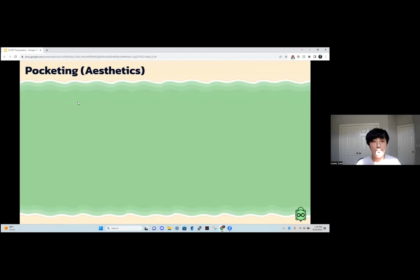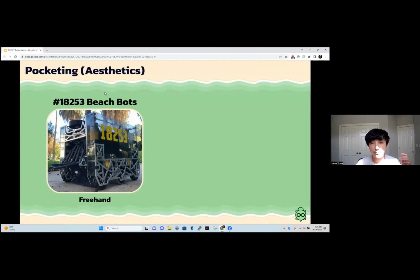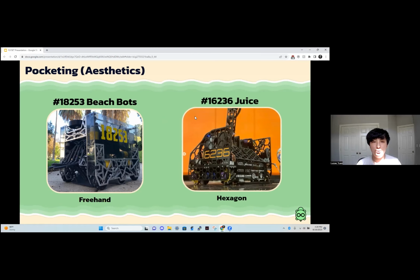The 2 examples I have here for you on the left is team 18253 Beach Bots. They use more of a freehand pocketing style. And on the right is 16236 Juice, who use a hexagon pocketing style.